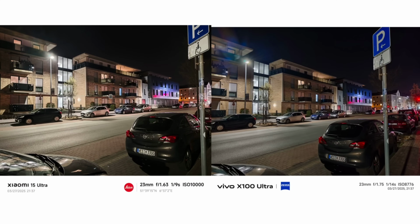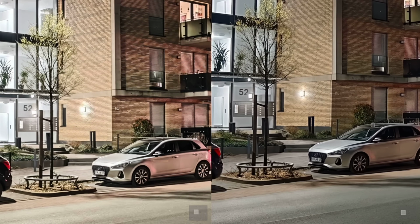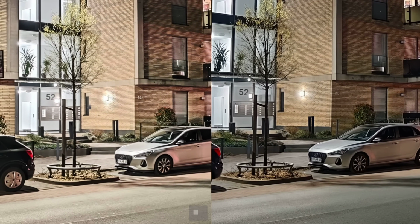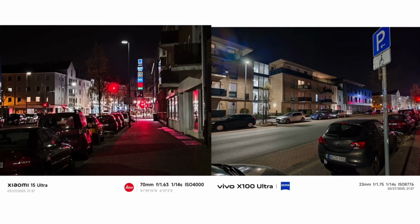Same for the main camera sensor. There's not much of a difference. There's a slightly overblown highlight, better highlight control on the Vivo than on the Xiaomi. But the detail level is basically identical. There's not much of a difference between those two again.